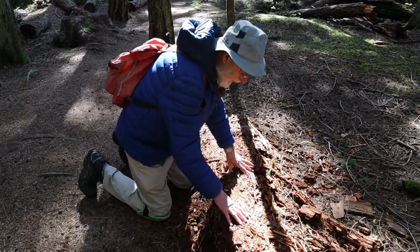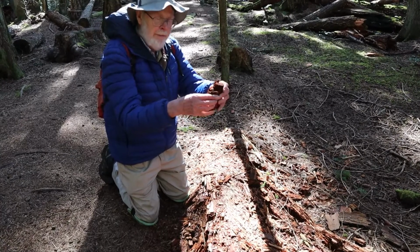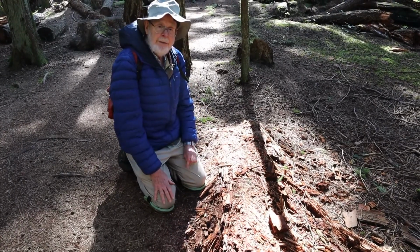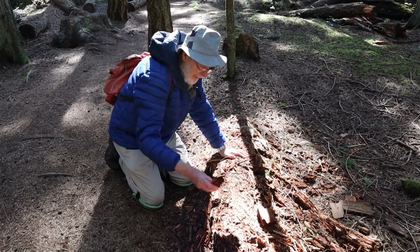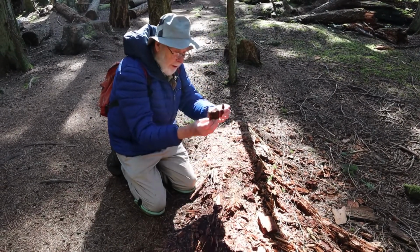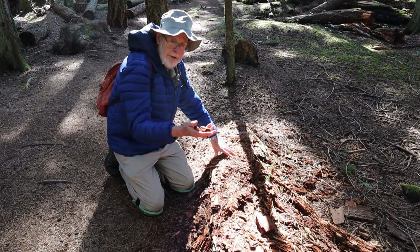And here's another log in a more advanced decay stage than the one we saw before. It's much more rotten. And you notice that the wood breaks apart in these more or less rectangular shaped pieces. It's called brown cubical rot. As the cellulose is rotted out, shrinkage takes place because all you have left is the glue that was holding the cellulose together. And so it comes out in these cubes. But this is the same sort of rot that we saw in the other one, in a more advanced stage, forming these cubes of rotten wood. And this sort of material, called lignin, that is the glue that holds wood together, is very resistant to decay, so it can stay in the forest soil for centuries.